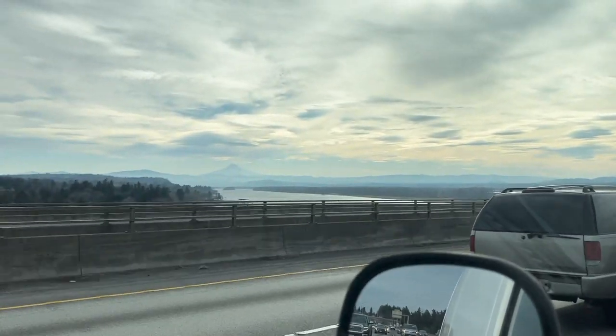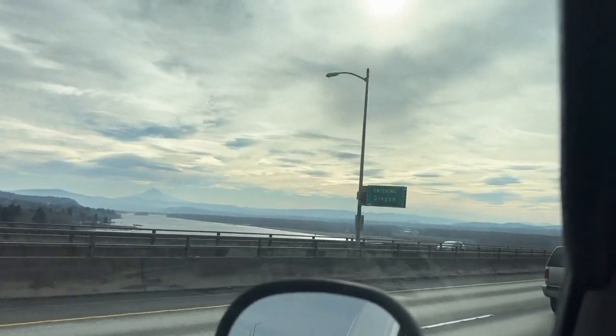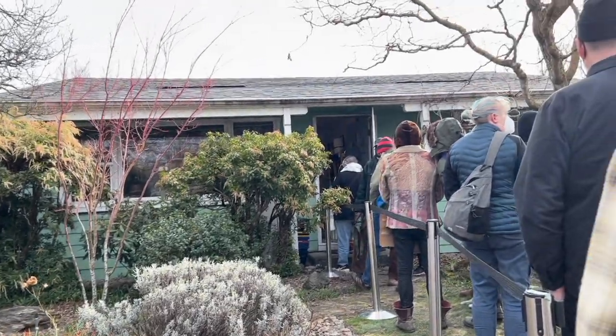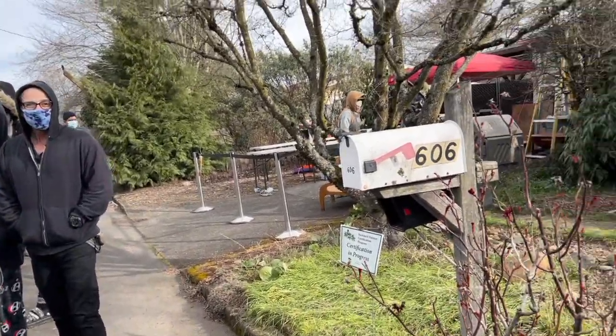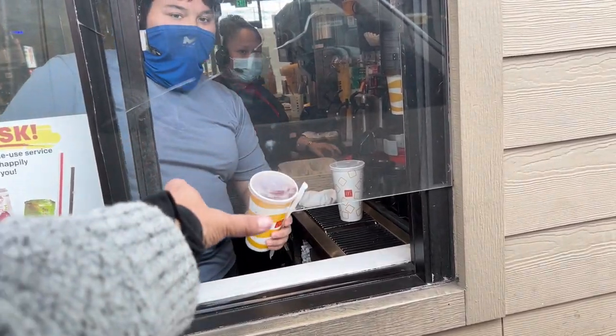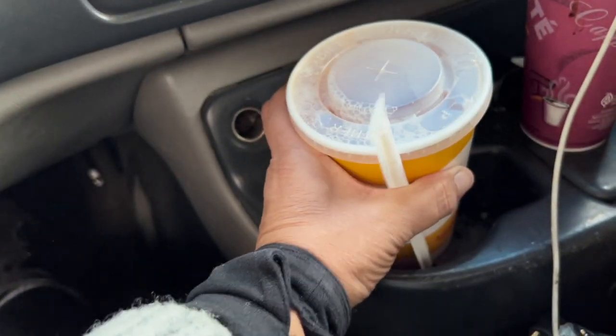I rolled into Portland at about 10 a.m. and I was actually one of the first people in line at this amazing estate sale. It was a total madhouse, as it usually is at an estate sale, so I didn't get to do any filming, but you'll see everything in the reveal. And then I'm totally addicted to McDonald's iced tea, so I had to stop by to get one. There are some of the haul right there. Such cool stuff.